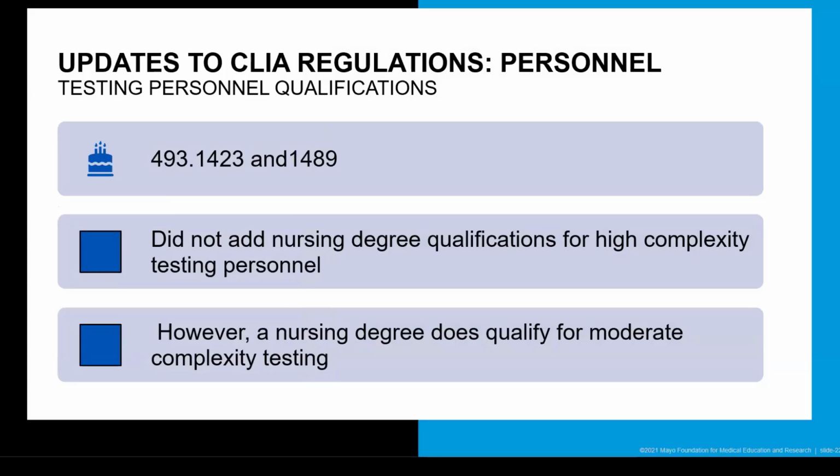Testing personnel. Nursing degrees. Individuals with nursing degrees will only be able to qualify when the nursing degree is specifically listed in the regulatory qualifications. So nursing degrees will qualify under moderate complexity testing personnel. However, individuals with nursing degrees will not qualify as high complexity testing personnel. All individuals, including those with nursing degrees, who are currently in positions listed in subpart M, so any of the positions listed in CLIA, prior to the effective date of the final rule, are grandfathered as long as they meet the applicable grandfathering provision, including continuous employment in the position since the effective date of the final rule. So be aware of that. Next slide, please.